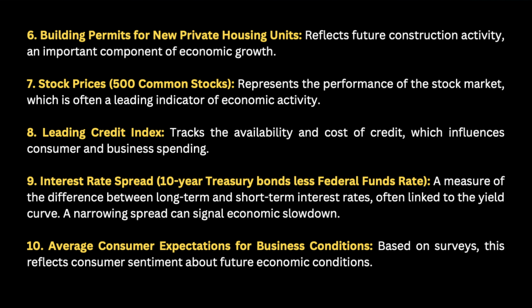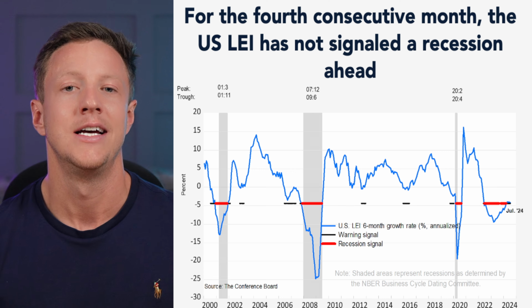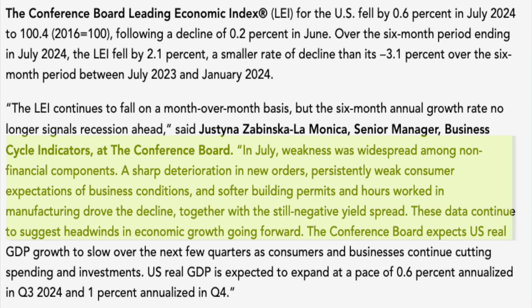The July data was accompanied with the following statement, so this is slightly concerning. The statement reads, in July, weakness was widespread among non-financial components. A sharp deterioration in new orders, persistently weak consumer expectation of business conditions, and softer building permits and hours worked in manufacturing drove the decline, together with the still negative yield spread. Therefore, the data continues to suggest headwinds in economic growth going forward. Well, I don't know about you, but that doesn't sound great to me.